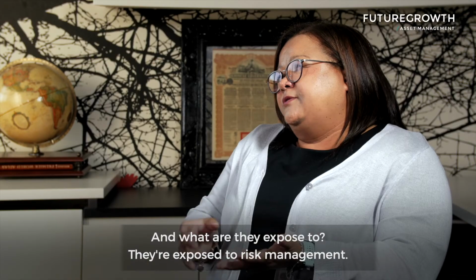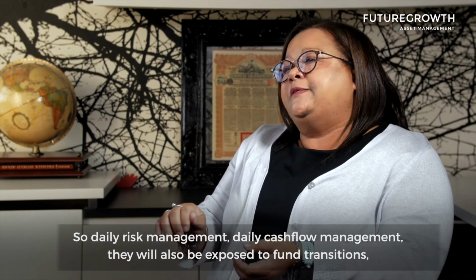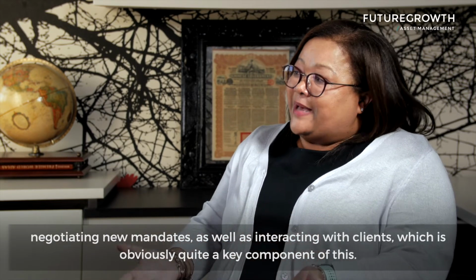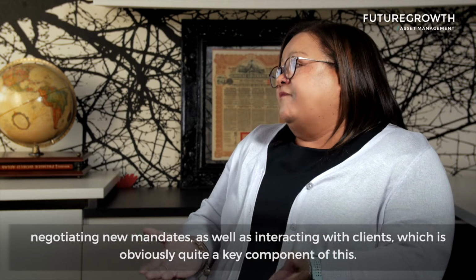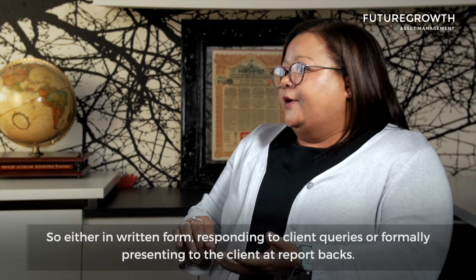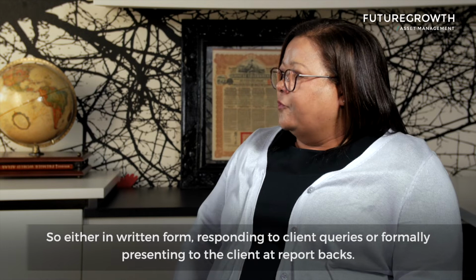And what do they get exposed to? They're exposed to risk management, so daily risk management, daily cash flow management. They will also be exposed to fund transitions, negotiating new mandates, as well as interacting with clients, which is obviously quite a key component of this. So either in written form, responding to client queries, or formally presenting to the client at report backs.